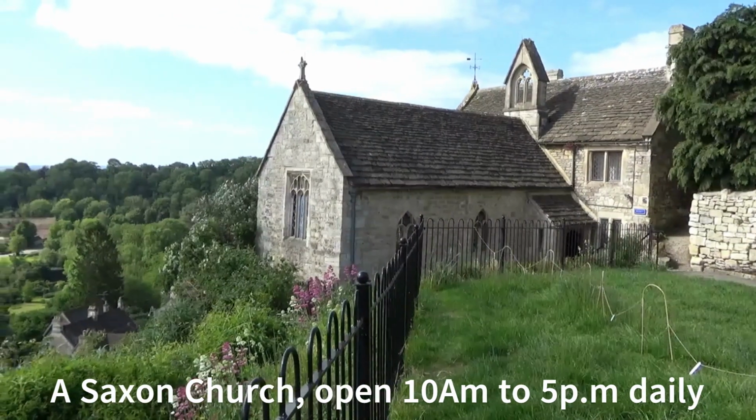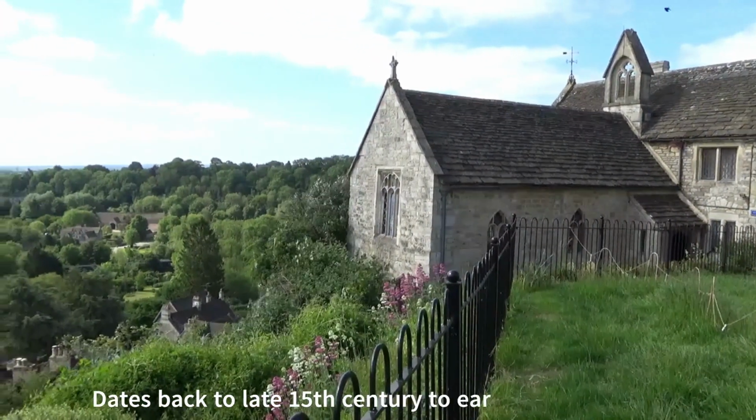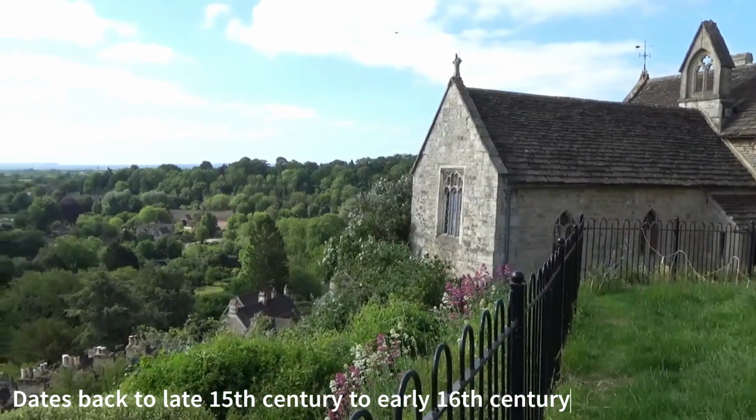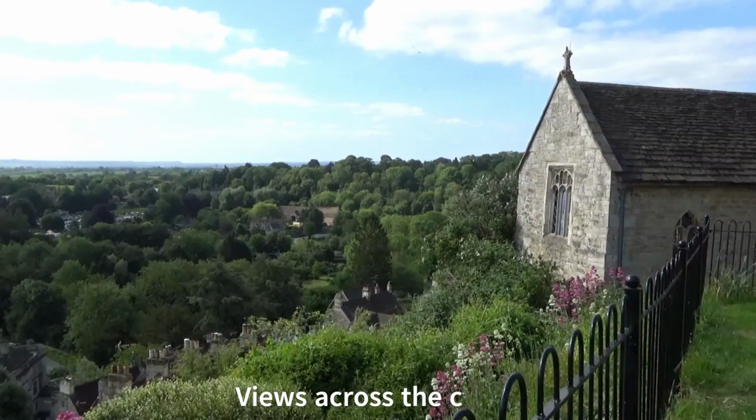Saxon church, and it's open from 10 a.m. to 5 p.m. daily. Dates back to the late 15th century to early 16th century. It's been here a long time.